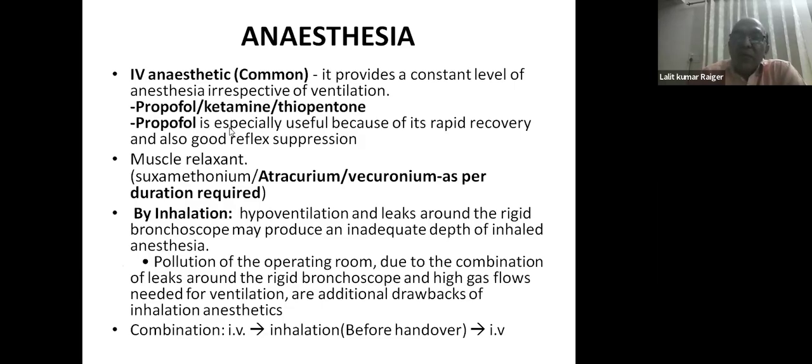The IV anesthetics that can be used are propofol, ketamine, or thiopentone. Mostly nowadays we are using propofol along with muscle relaxation because apnea has to be there. That can be facilitated by either succinylcholine or, if the duration demanded is more, then a non-depolarizing muscle relaxant, atracurium or vecuronium nowadays. With the inhalation technique, mostly we do IV induction, then for the time being we ventilate, and at that time we can use an inhalation agent. Otherwise, during bronchoscopy, we mostly maintain on IV anesthetic agents, TIVA.